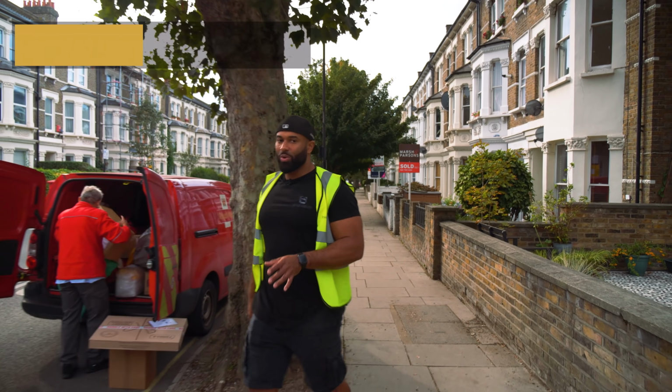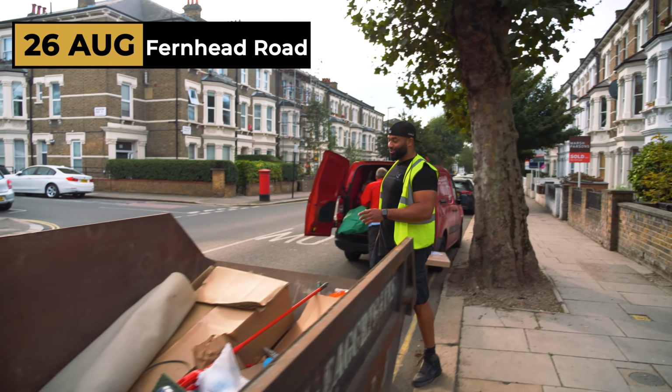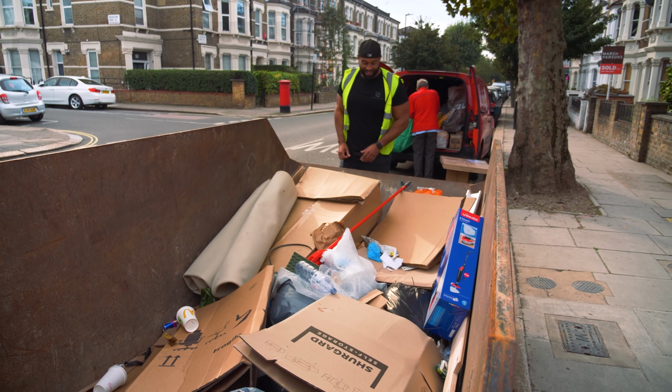The skip has been here for about a week. And it appears that the local residents are using my generous facility.